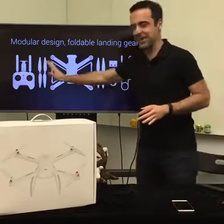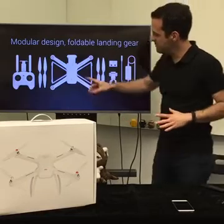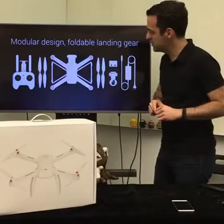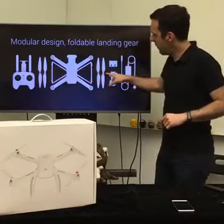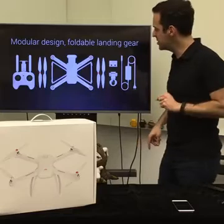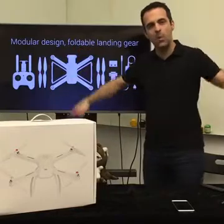So this is what it looks like when it's disassembled. Let me go through all of these components here. So starting on your left side here, this is the controller, and I'll talk about that later. The propellers, there's basically 4 different propellers. You can see that they're different colors. I'll explain why in just a bit. This is the main body of the drone with the landing gear opened, so it essentially kind of opens up.